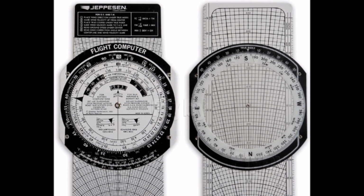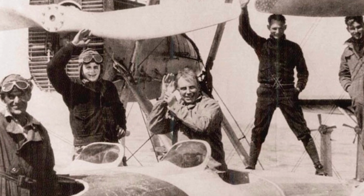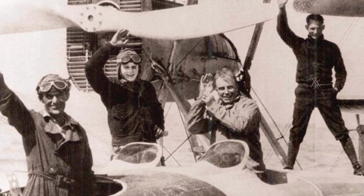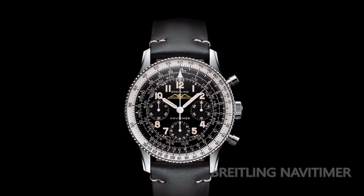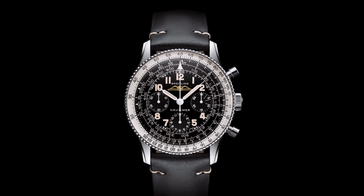Knowing about the Chronomat watch, the Aircraft Owners and Pilots Association, or AOPA, approached Breitling to develop a watch for them capable of doing some of the calculations that the E6B computer could do, but built into a watch. After some time in development, Breitling delivered in 1952 the watch that the AOPA had been asking for. This watch was the Breitling Navitimer. The word Navitimer was again a portmanteau made up of the words navigation and timer.